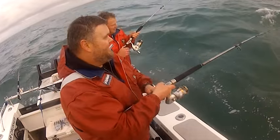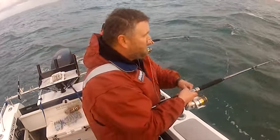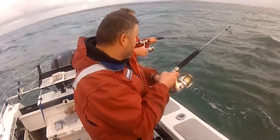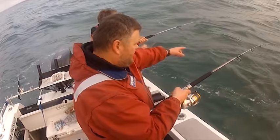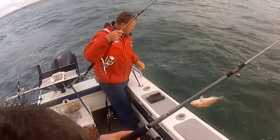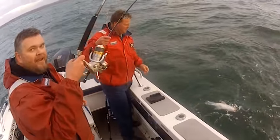So, it begins. First Port Phillip Bay snapper trip of the year, camera on them. Get a bit of a tingle there, mate. Yeah, pretty easy to get out of that one. There you go, mate.